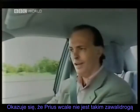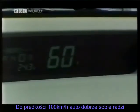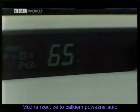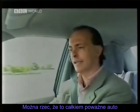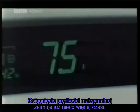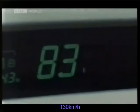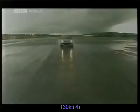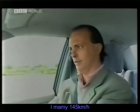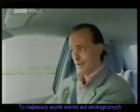And that's not all. Because it's not the lumpen, leaden slouch you'd expect. Up to about 60 miles an hour, it can keep pace with normal traffic. You could almost call it business-like. The upper register of its performance takes a little bit longer, but here we are, 75 miles an hour, 80, 82, 83, 87, 90 miles an hour. As compromises go, this is the best yet.